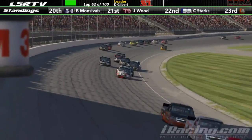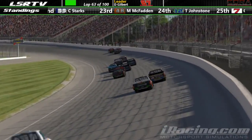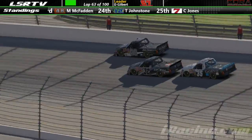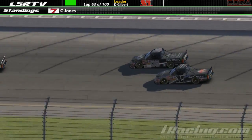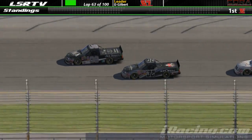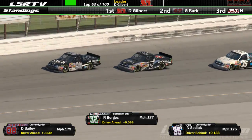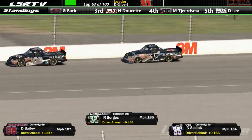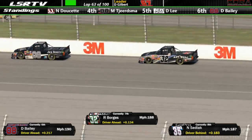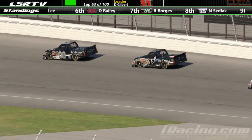He's going to try again this lap. Side by side, Ryan Borges and Dan S. Bailey, and Carl, you got that battle. Yeah, just watching here, Nathan Sedlak now, he has joined this mix. He's gotten up on the back bumper of the 32 of Ryan Borges and was giving him a push down the straightaway there, trying to get him up and around the 08 of Bailey. No good. One truck looks like he got up there, just kind of brushed the wall a little bit there. No damage done, no harm, no foul. He has brought it back down to the inside of the racetrack.